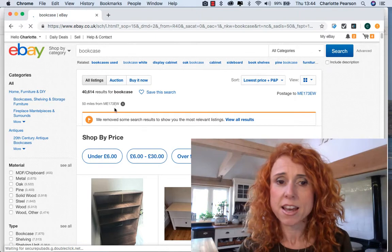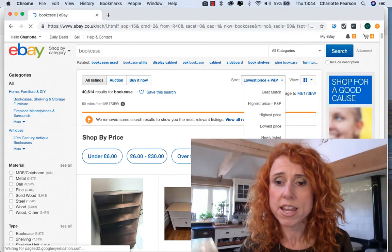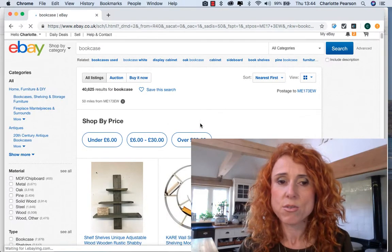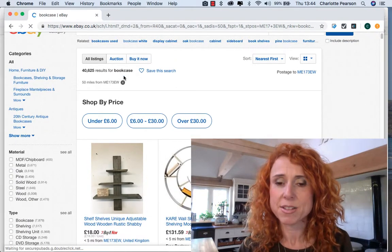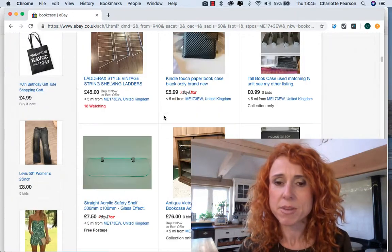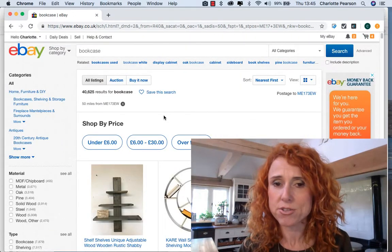And then I would search by nearest first. And this would mean that I'm getting all of the bookcases nearby, old and new, and then I'm getting them in order of proximity to my address.